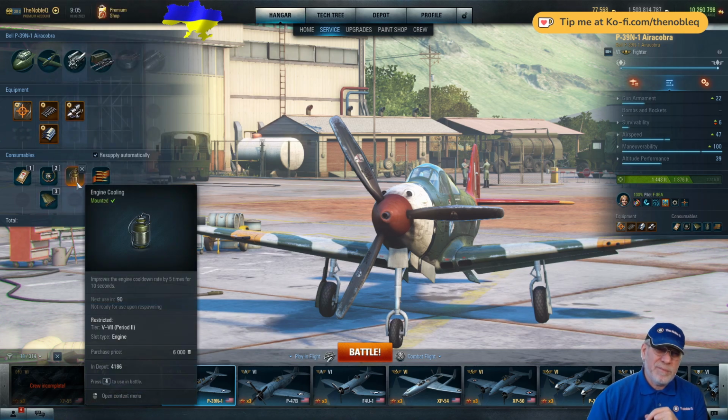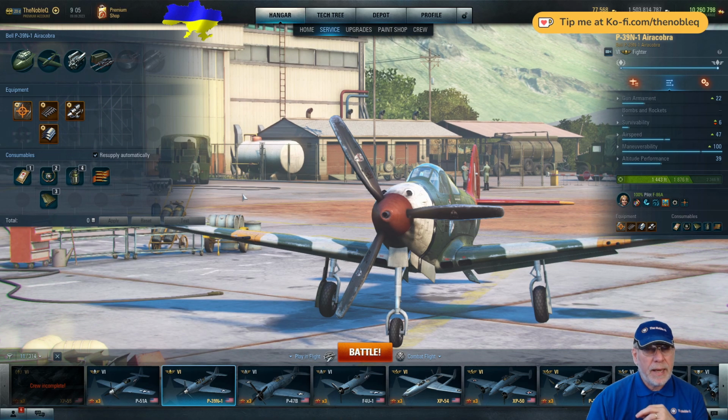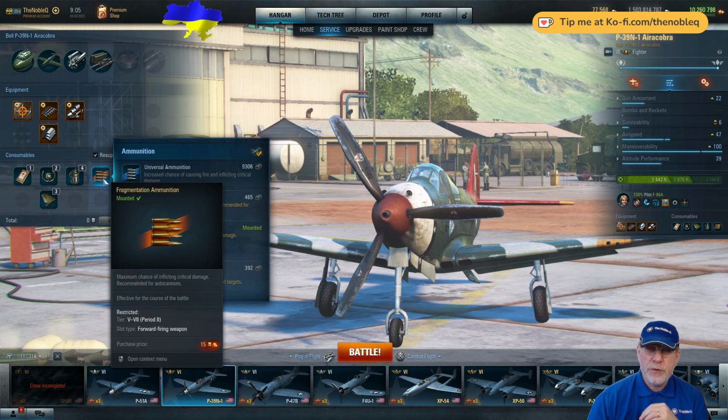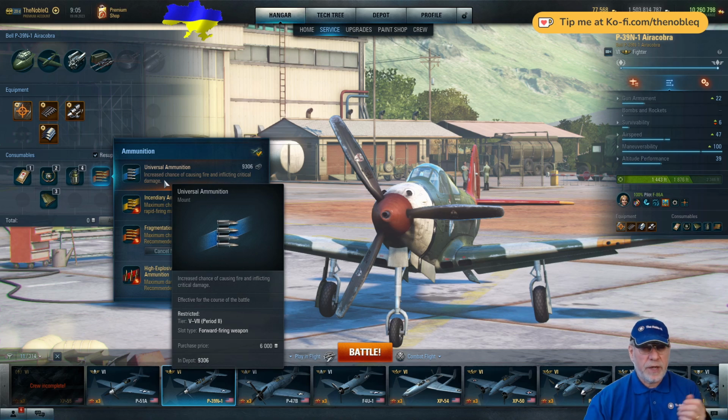Then we have engine cooling. You're really not going to pursue anything even with an extra 10 seconds of boost, but it's better than having an engine restart bottle, I guess. I suppose if you are really concerned about speed, you might think about improved mixture control. And then as soon as I've absorbed some of the gold that I've got, I'll be fitting universal ammunition, which is what I recommend to you, unless you are also going to use gold.